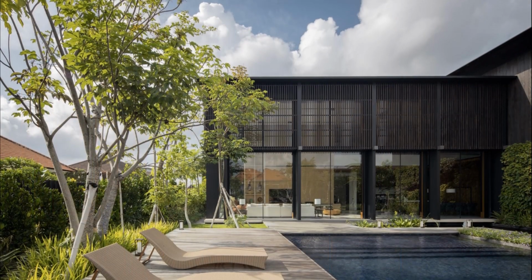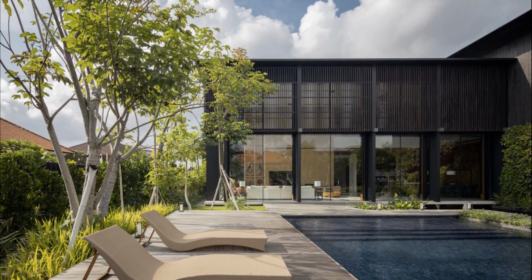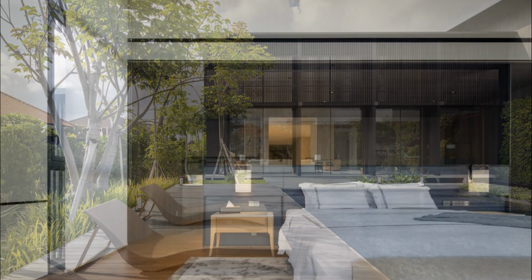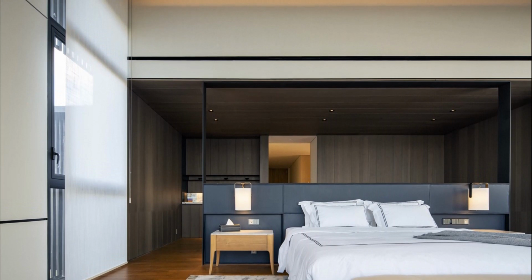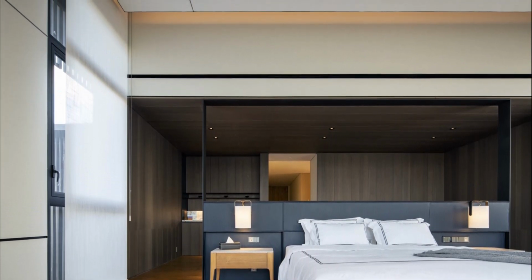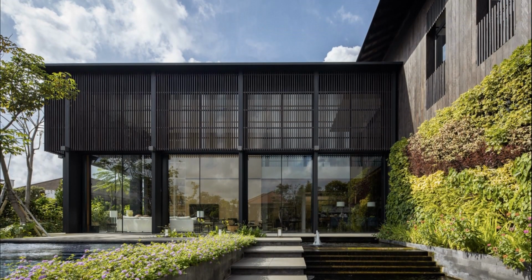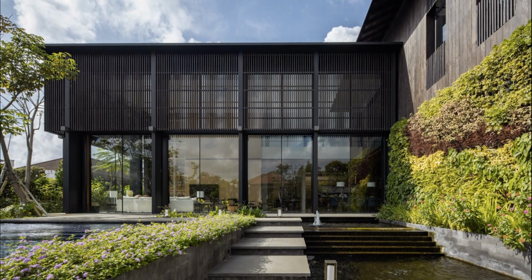Umasari House ends with a swimming pool and a large back garden, according to the owner's request. Moreover, the many openings allow sunlight to enter freely into the building and make it healthier for the users inside.